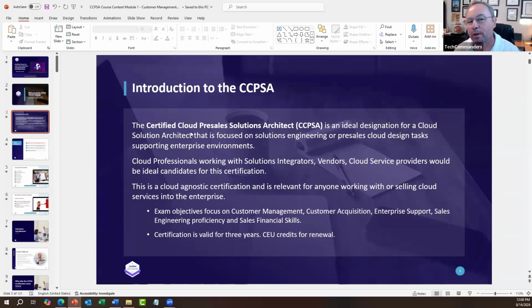And with that said, what is this really all about? I won't read all this to you, but the goal is that you'll have a designation that is going to be focused on solutions engineering with the pre-sales focus around specifically cloud computing. And that's another differentiator because a lot of the pre-sales certs are really more for IT and vendor focus. So this is cloud agnostic, meaning that it's not focused on a specific cloud. However, we do discuss certain things that you want to know about each of the cloud platforms at a high level. But from a test point, I don't test you on those, nor will they test you on it.